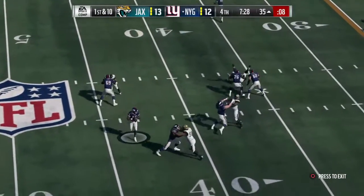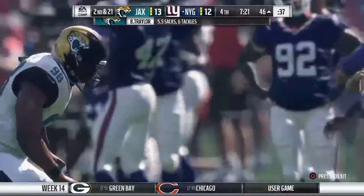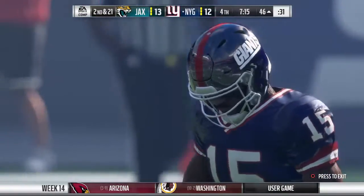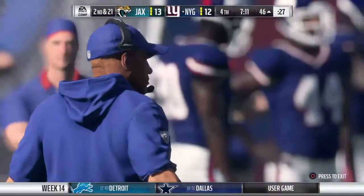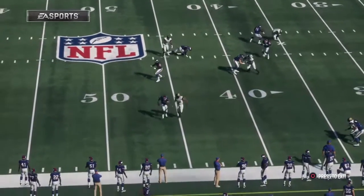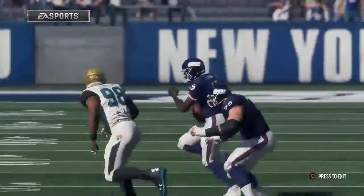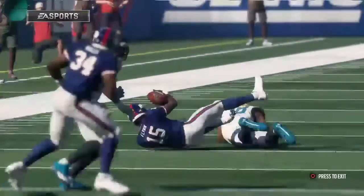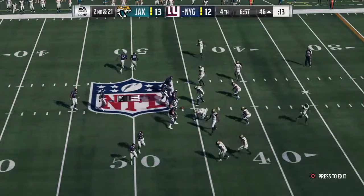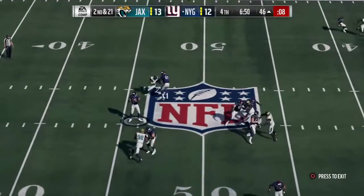On 1st and 10, Flynn. And no escaping this time as he'll go down. They got him for a sack. The amount of sacks that they've absorbed in this game is absolutely extraordinary. Let's just face it. This offensive line, flat out, cannot handle this pass rush. It's been demonstrated time and time again. To throw on second down.